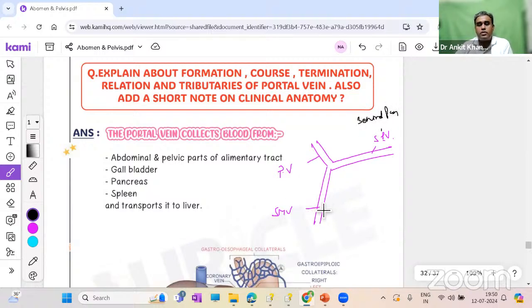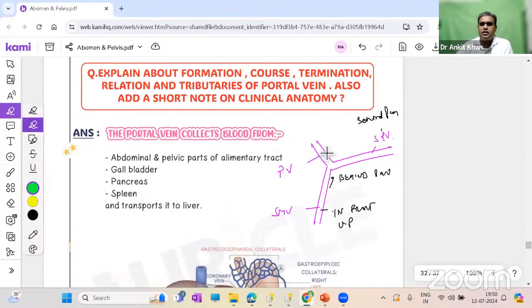The superior mesenteric vein, as I already showed, is first lying in front of the uncinate process. Then as it goes above, it also lies behind the pancreas. So you can imagine that this whole area is the pancreas over here, and all this is happening behind the pancreas. And portal vein formation is occurring where? At the neck of the pancreas, behind the neck of the pancreas.